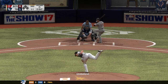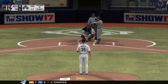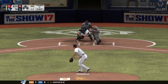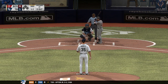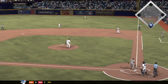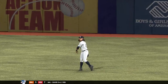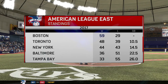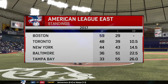From the windup, the 1-1 pitch. Fouled off again, and now he's in a 1-2 hole. The 1-2 pitch, and this will be fouled away. Again, a 1-2. Swing and a liner, but this is right at him in right field as he hardly has to move to take it in for the first out. And with one away, time for a check of the standings in the American League East as you get a look at where these two teams find themselves entering play.